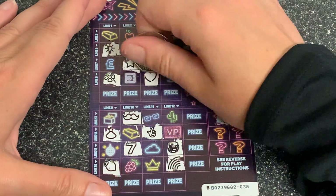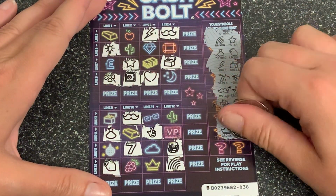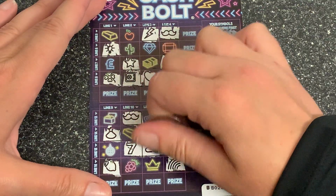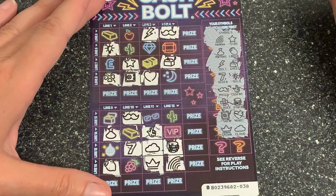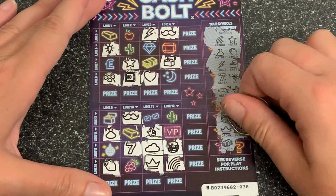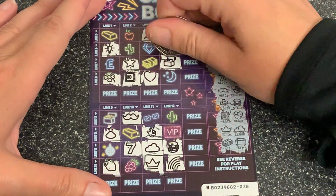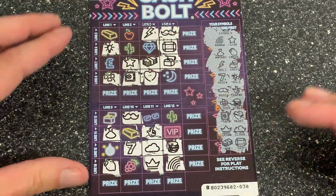Safe and heart next to each other. Crown cloud. Imagine if I've got a total bust on all 10 of them. Oh, that's 30 quid down the drain. And a wad and gem. Oh, it's not looking very good. It's not looking very good.